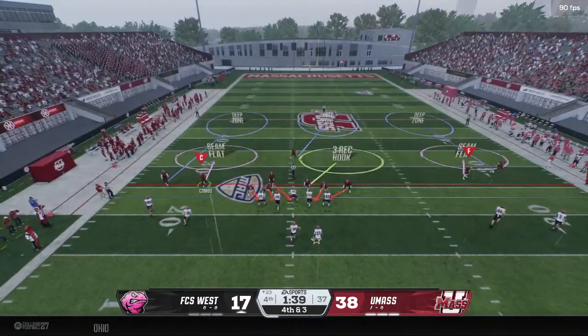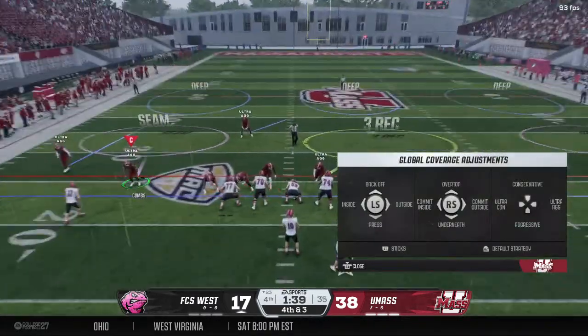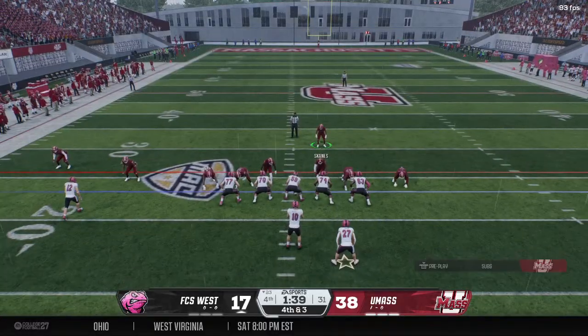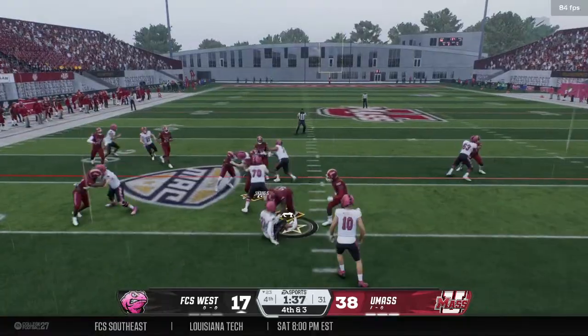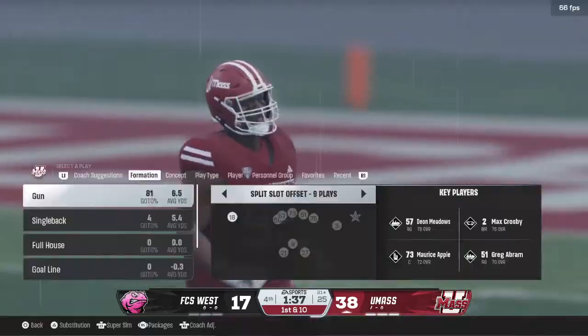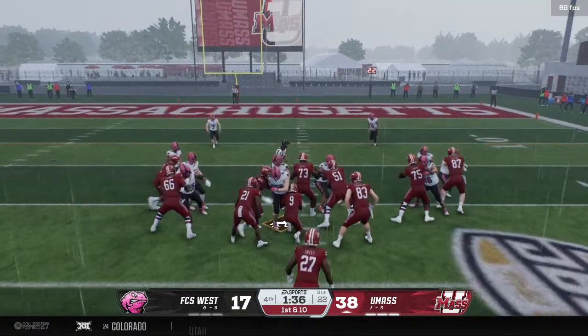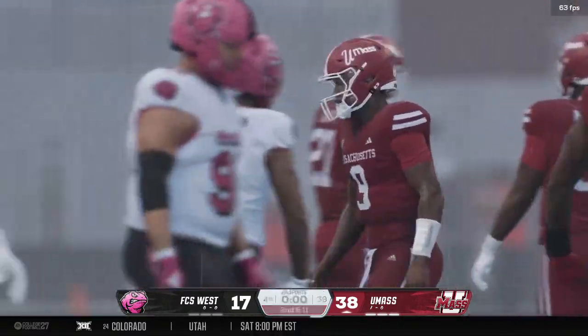All right, let me jump in here. They are going to go for it on fourth down, and I'm not sure they have much choice in this situation. Trying to do it on the ground. He is stuffed on fourth down and stopped behind the line of scrimmage. And with the game all but decided.